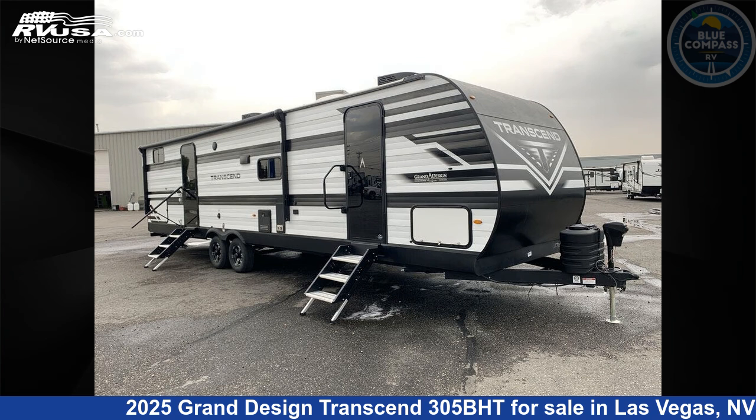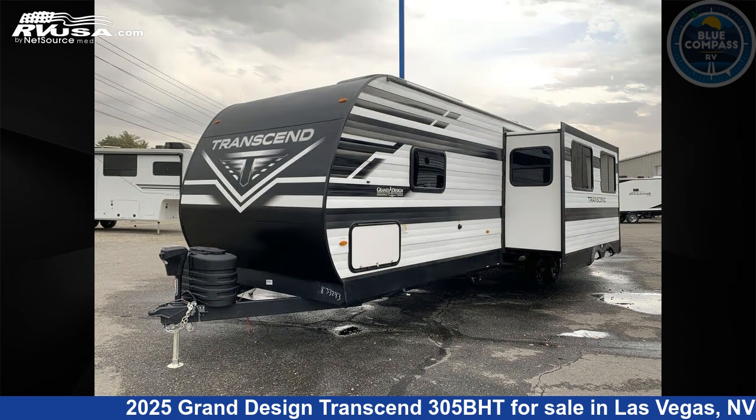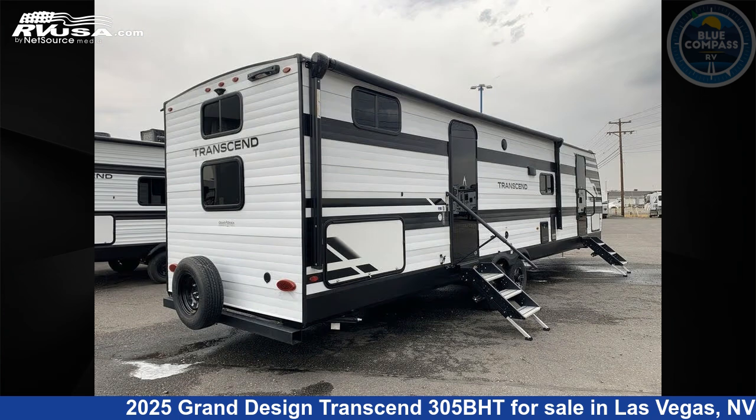This 2025 Grand Design Transcend 305 BHT is a travel trailer RV. It is located in Las Vegas, Nevada, 89122 and is offered for sale by Blue Compass RV Las Vegas.